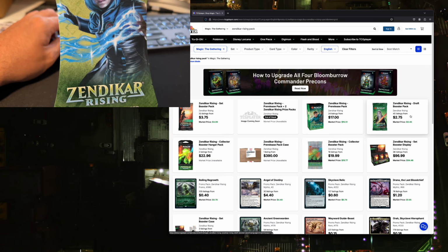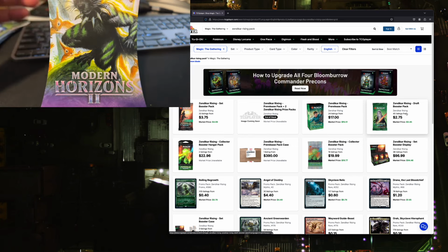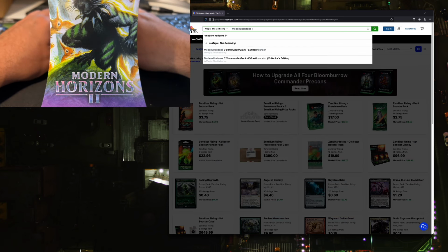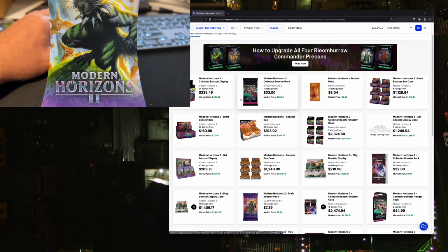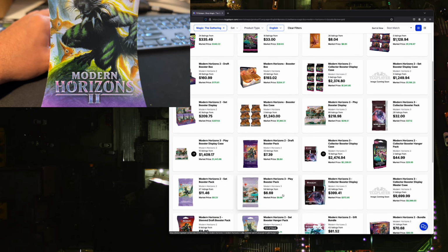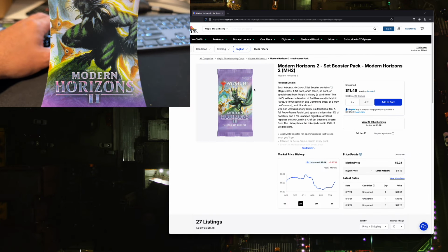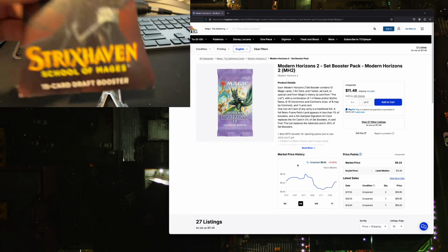$2.75. It looks like that's what it's worth in non-sleeved format right now. Modern Horizons I've heard of, so I feel like maybe that's a little more popular. Modern Horizons 2 booster. Set booster. There's a draft booster for $7.39. Set booster. Okay, so yeah, it's this one. So $11.46. Pretty dang nice. Just go and look at that one. So that's pretty sweet. Almost certainly made a profit on that, depending on what I paid for these. So that's cool.